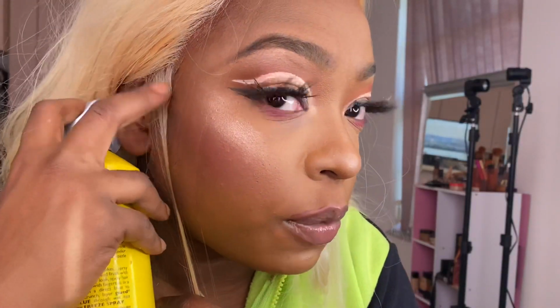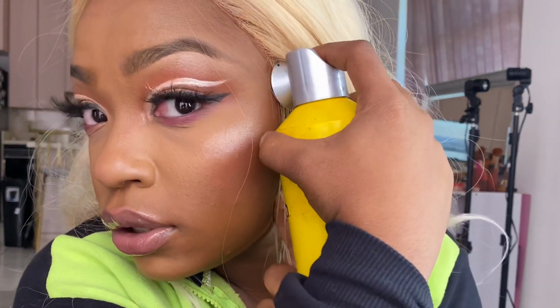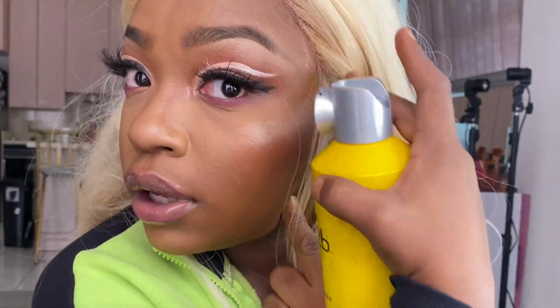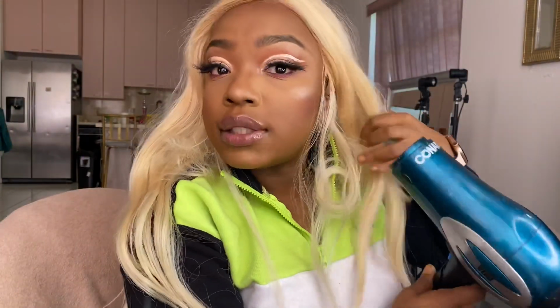I'm gonna cut these sides, but first I'm gonna spray this down so it starts to blend a little bit better. Let's get this side going on. It's gonna mess up your makeup a little bit, but you could just go back in later. So I'm gonna get my blow dryer and blow dry this baby down. Blow dry the sides down.